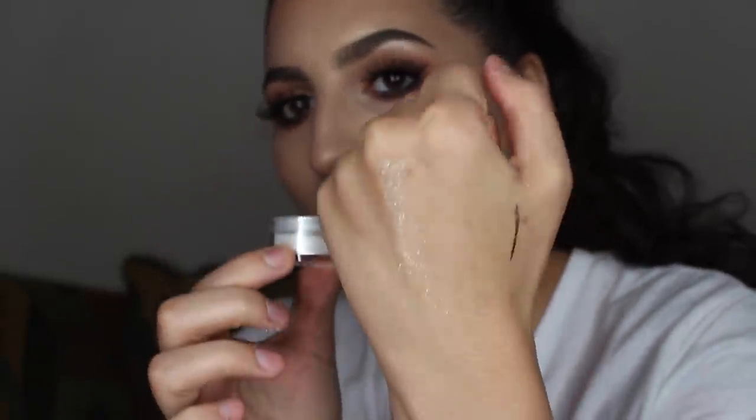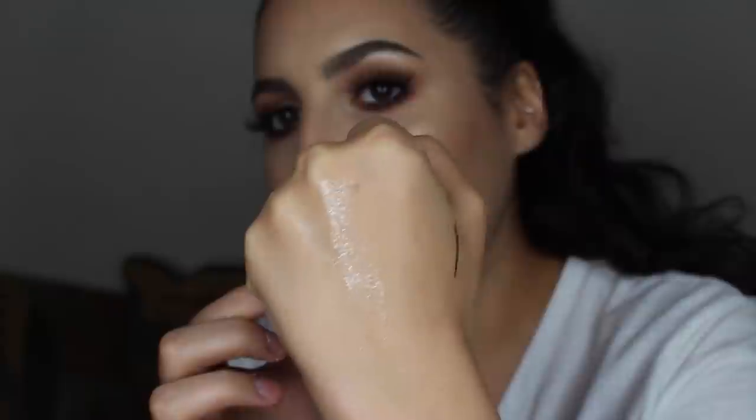Hold on. Look at how pretty that is. I feel like you would need glitter adhesive for this, and I have some from NYX. So if you are into glitters and stuff like that, you want to use a little bit of glitter glue, mama, because if not, it's going to be a big mess.